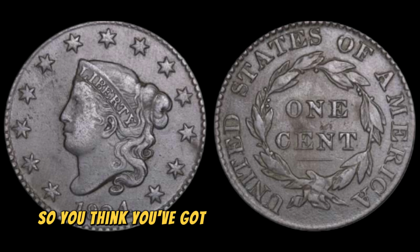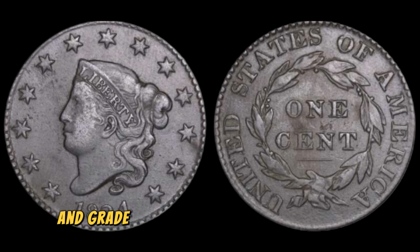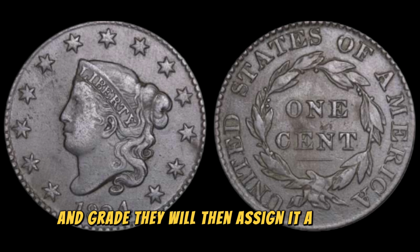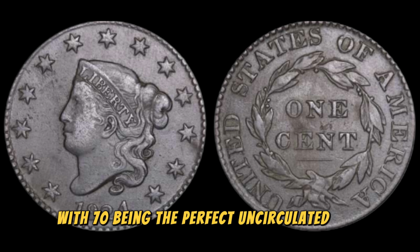So, you think you've got an 1824 Liberty 1-cent? Fantastic! But before you get too excited, you'll need to have your coin authenticated and appraised by a professional. There are certified coin grading services like PCGS and NGC that will examine your coin's authenticity, condition, and grade. They will then assign it a rating based on the Sheldon scale, which ranges from 1 to 70, with 70 being the perfect, uncirculated coin.